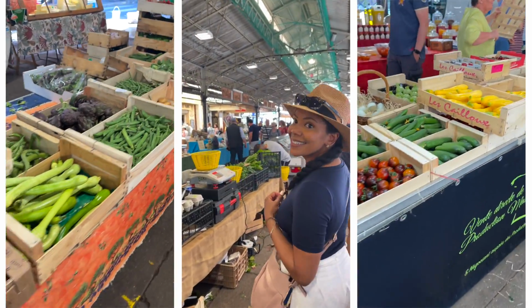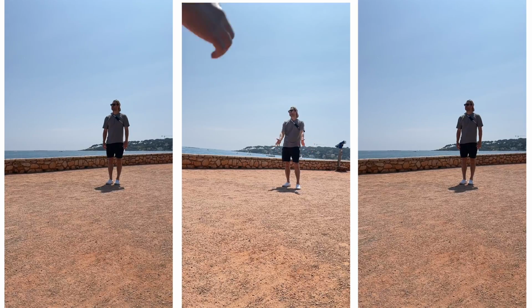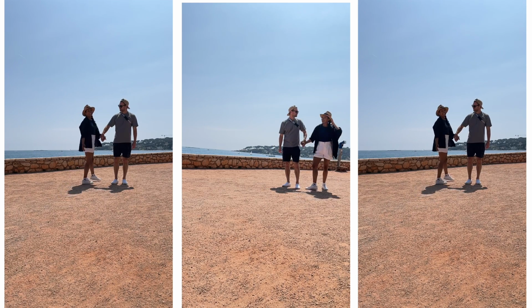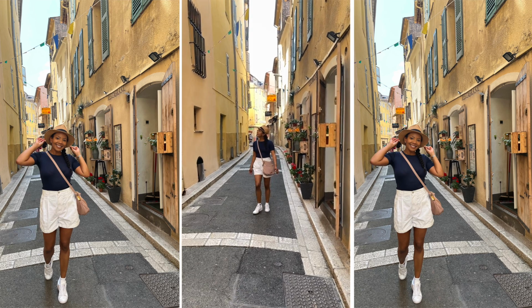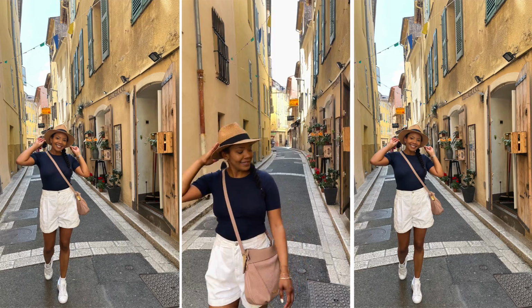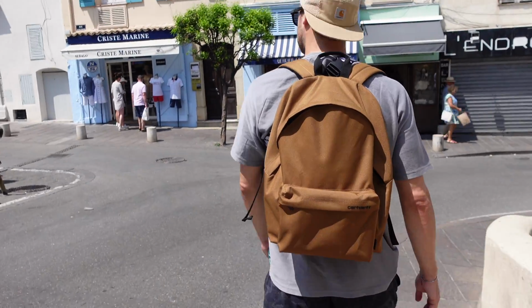Getting there, make sure you walk along the water, the boardwalk along the water, because it gives you a lot of good photo opportunities. It's not as crowded and you can take some cool Instagram photos. Also, you probably want to take Instagram photos in Old Town as well. So make sure you visit both those places. I can't imagine what they look like during the summer because they were already kind of crowded when I went and it wasn't summer yet.